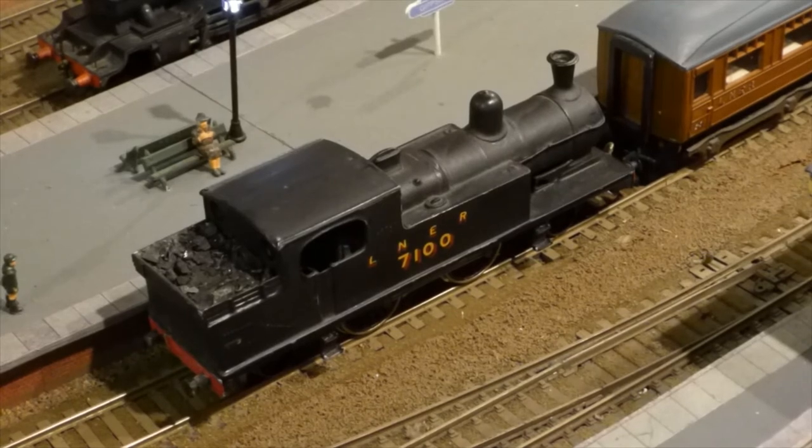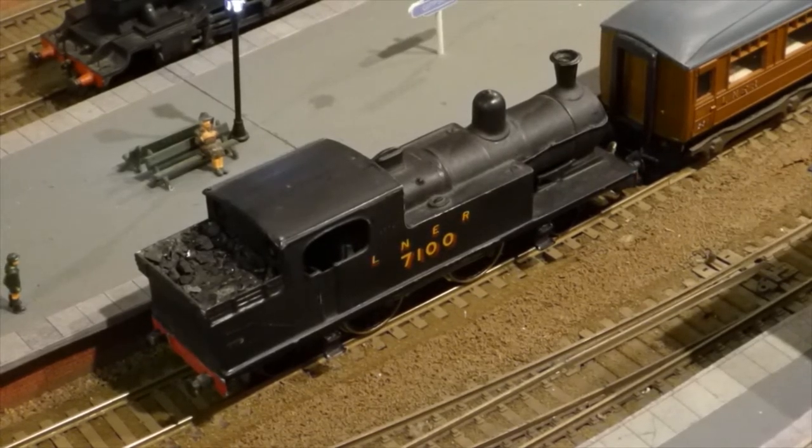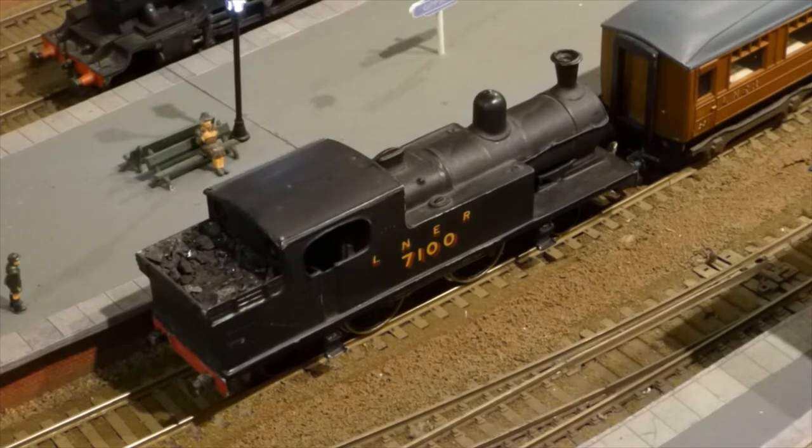The third and final locomotive in today's video is a kit-built LNER F2 from the Great Central Railway. It's in the LNER lined black livery, although you can probably not make out most of the lining. It's a white metal kit. I don't know who built it. I don't know who made the original model. Maybe someone like Newcast, I'm not sure. But it's pretty well made.